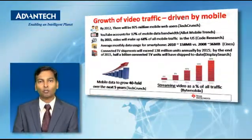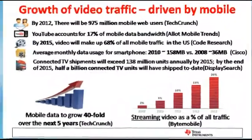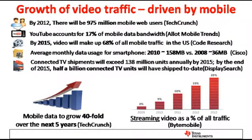I'm a marketing director with the Embedded Processors Group here at Texas Instruments, and I'm here today to talk to you about DSP technology for video processing. Before we get started, I wanted to highlight a few data points, some research done by independent agencies, which suggests how the growth of video traffic is basically being driven by mobile technology. And I have put up some research done by independent agencies here just to highlight the point.